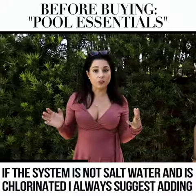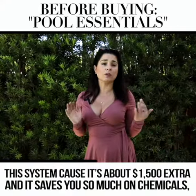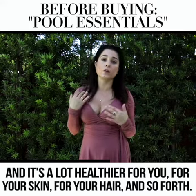If the system is not salt water and it's chlorinated, I always suggest adding this system because it's about like $1,500 extra and it saves you so much on chemicals, and it's a lot healthier for you, for your skin, for your hair, and so forth.